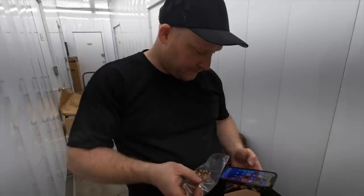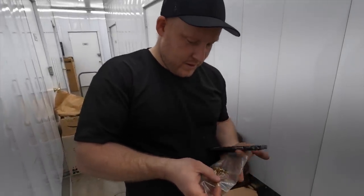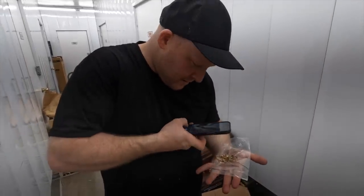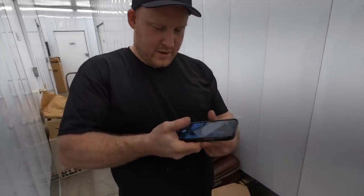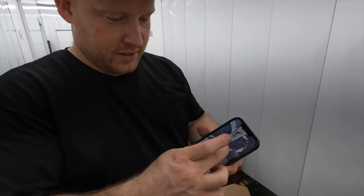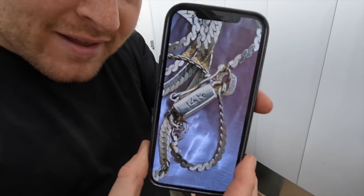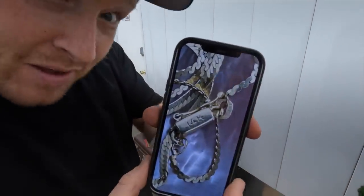Okay, ready? On three. Are you guys ready? Are you ready, honey? I'm ready. Okay, let me zoom in here. Oh, there we go. My hands are dirty. Sorry, guys. 14K. It is gold. It even has it right there. 14K, guys. Wow.